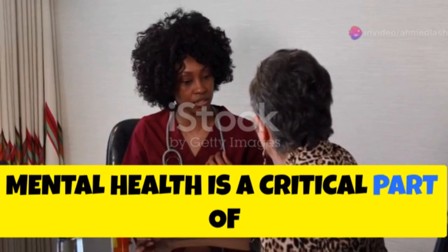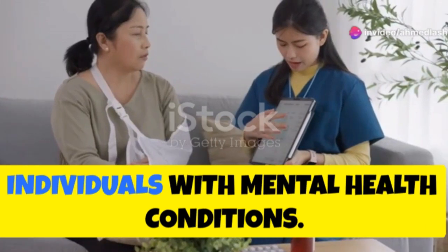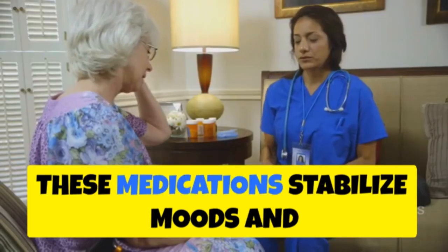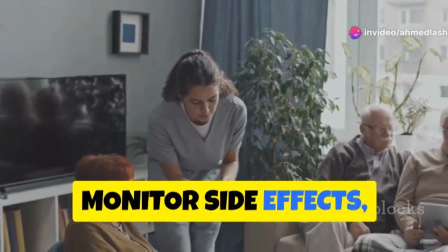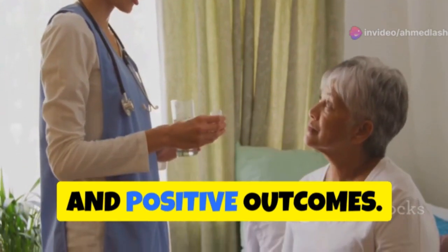Mental health is a critical part of overall well-being. Nurses play a vital role in caring for individuals with mental health conditions. Understanding and managing psychiatric medications is crucial. These medications stabilize moods and improve quality of life. Nurses administer medications, monitor side effects, and educate patients. Their knowledge ensures patient safety and positive outcomes.